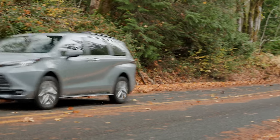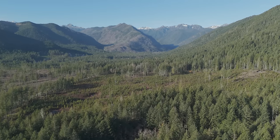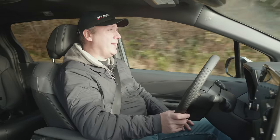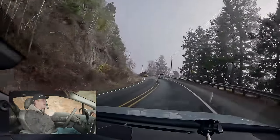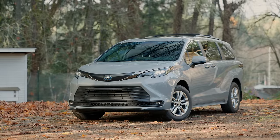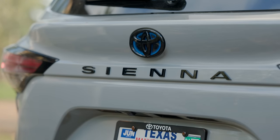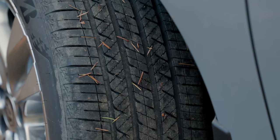So today's adventure is a mild one. I am going into the foothills of the Olympic Mountains, where I'm gonna just basically take this up a gravel road, we'll find a nice viewpoint and call it like it is. But there won't be any like rock crawling, there won't be anything extreme, because let's look at this honestly. This is a van, and even though it is the Woodland edition of the Sienna, it is not for off-roading. I mean, they didn't even bother to put mild all-terrain tires on this thing.